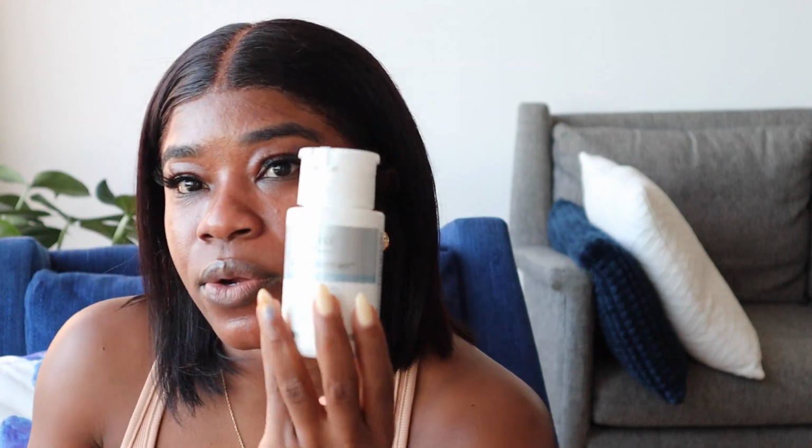And listen, ever since I started using this, I have seen a huge difference in my pores. My pores used to be really, really big, especially this part of my face right here in the T-zone area. But things have definitely changed. Let me get closer. Do you see the difference? Okay, I'll back off now.